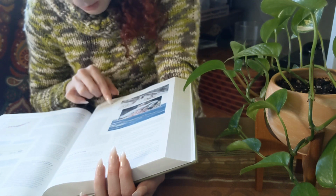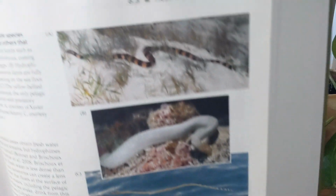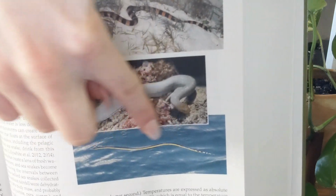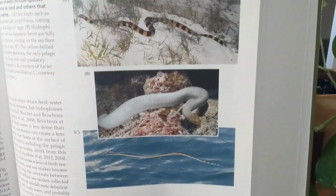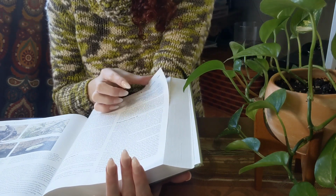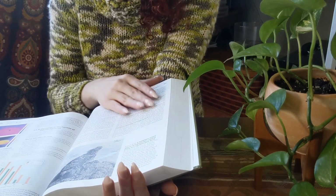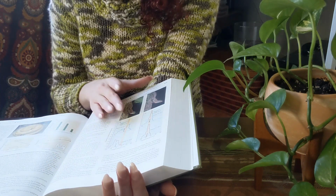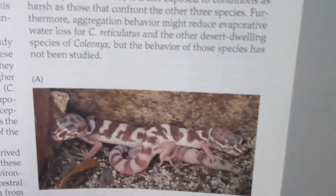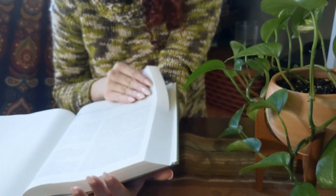And let's see, is this what I think it is? Yellow-bellied sea snake. Yeah, here's some sea snakes. This really long one, it's called a yellow-bellied sea snake. Geckos, they're so adorable.